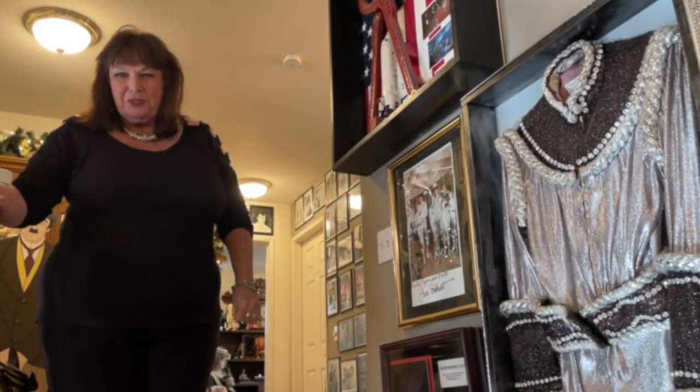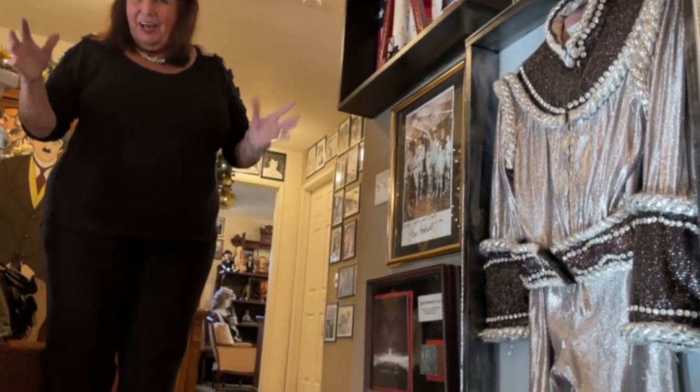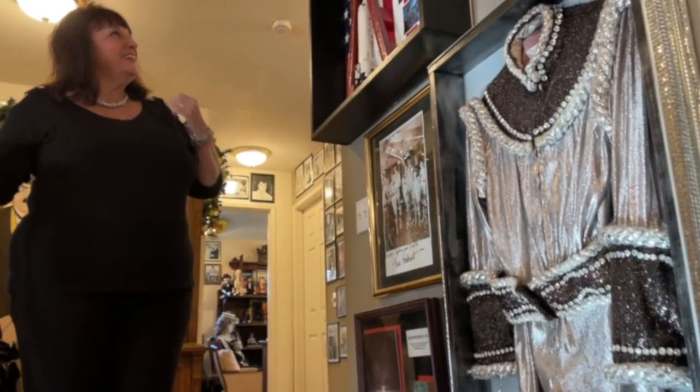Really skinny, I could fit into that costume. Not this one, but the other one that Raquel Welch wore, with the lightning bolts. And she had all the people with the domes on their heads, like dancers. Yes, I have all those. They're up here.